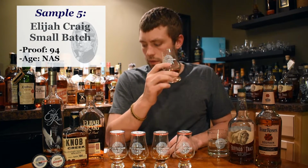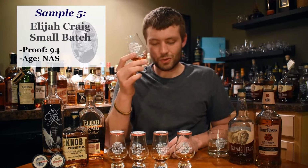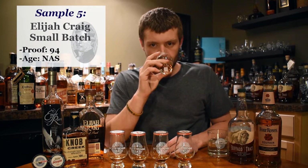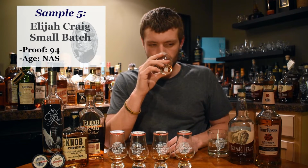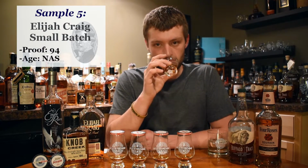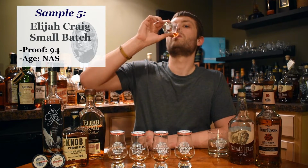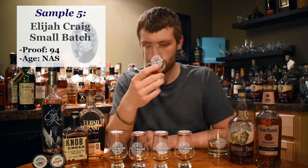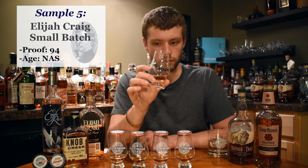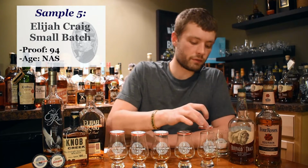Proof doesn't smell too high on this one. Boy, I don't know which one of these is the Eagle Rare. Interesting. This just smells like a really solid bourbon. I mean, on the nose, it just smells very solid. Very approachable. Something you want to take a sip of. Ooh. Flavor is good on that, too. Boy, flavor is good on that.